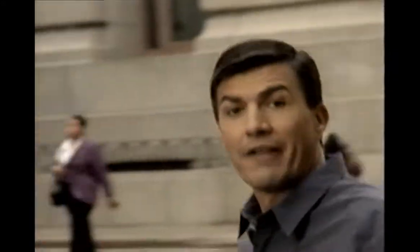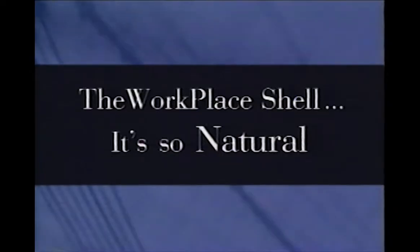Customers these days, they don't want to see the command line. They're not interested in C:\. What they want to do is work in a more natural environment like they do in the office with printers and objects and icons. And that's why we created the Workplace Shell.